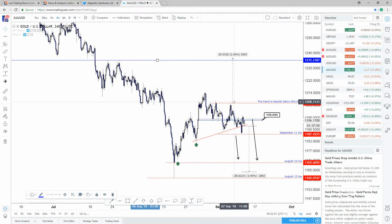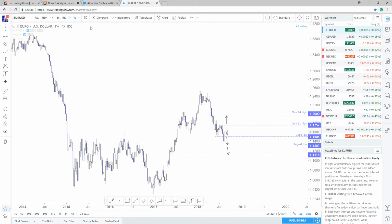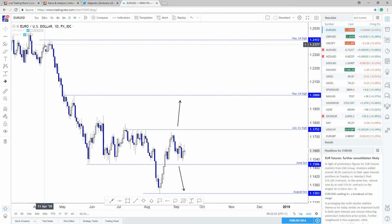Okay, there are probably better pairs to trade if you wanna sell dollars. The euro could probably be the better one, because if we take out this level, there will most likely be a clean break, and there's actually no really strong high until we reach 124. So take this out, then it should most likely open up for a push higher.